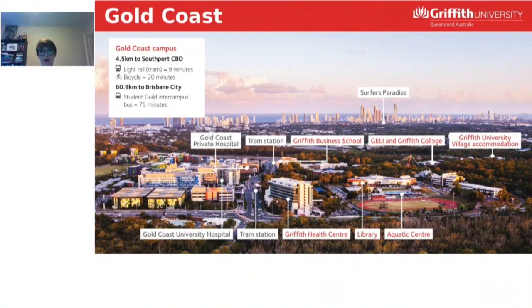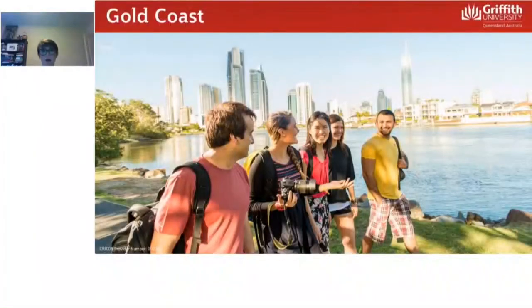The other thing to point out here is the Griffith Health Centre, this building here. So this was a purpose-built centre. It's pretty new, was built in about 2012 and has really got state-of-the-art facilities. And that is where all of our health students will pretty much start if they're on the Gold Coast campus, which most of you will be. I'll explain that in a minute. And yeah, just a few pictures here just to give you an idea.